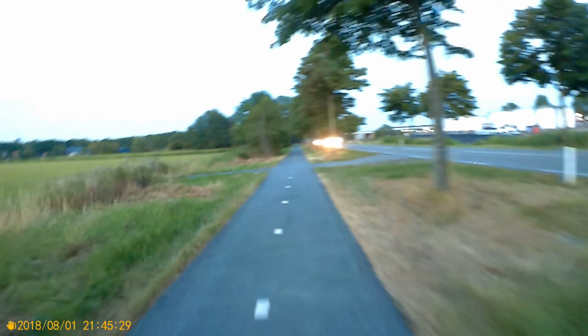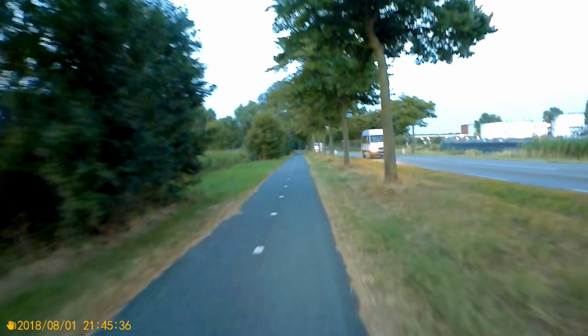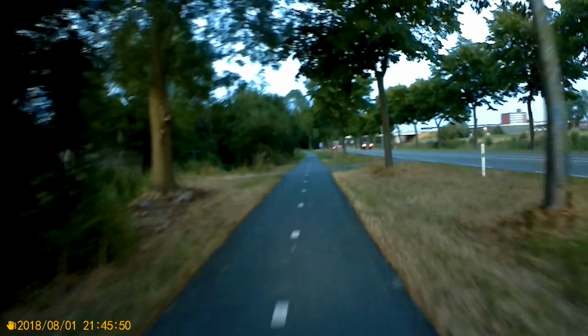I thought I had a fully loaded battery, I charged it, but it goes fast when you drive a long time. But still running. When it dies, it dies. I don't have a spare with me, but I'm not going to bother with that. Should I? Well, let's hope the battery will live.